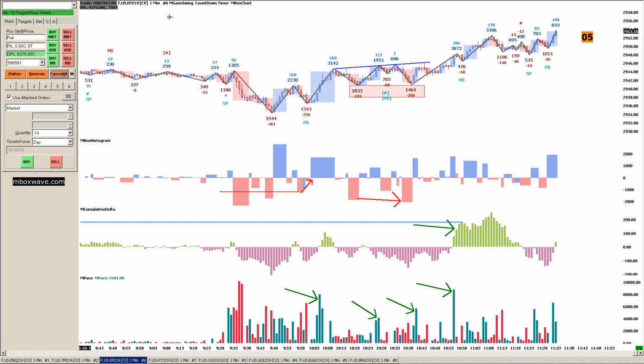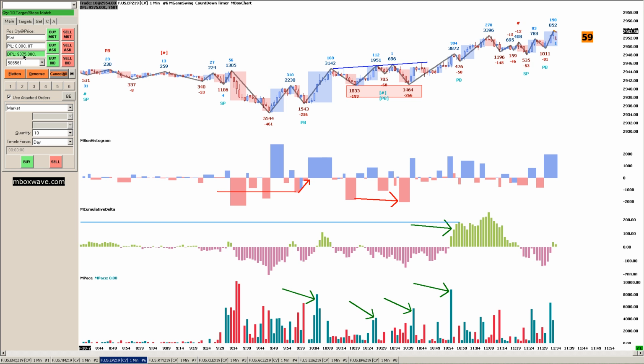So let's look at our daily profit and loss. We're up $9,375. That's a good trading day for me. We're just reading the order flow, using the indicators to help find places to enter.